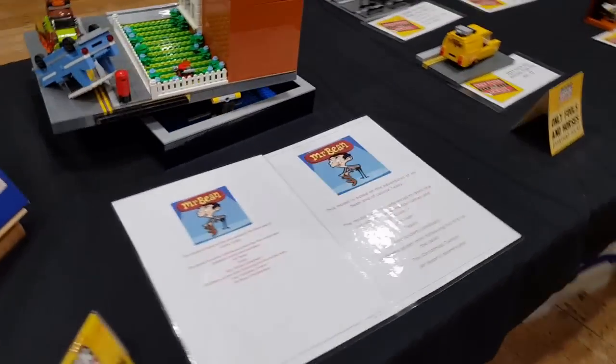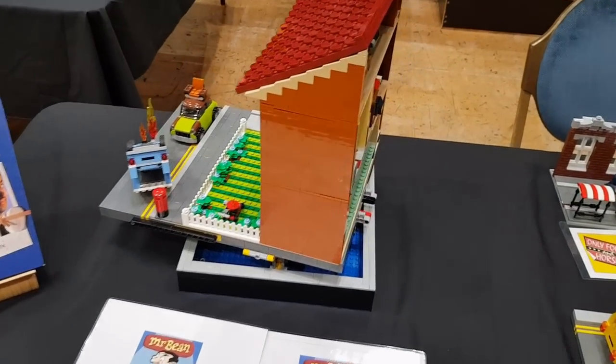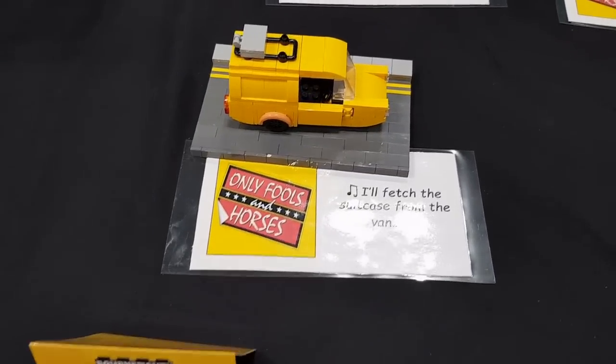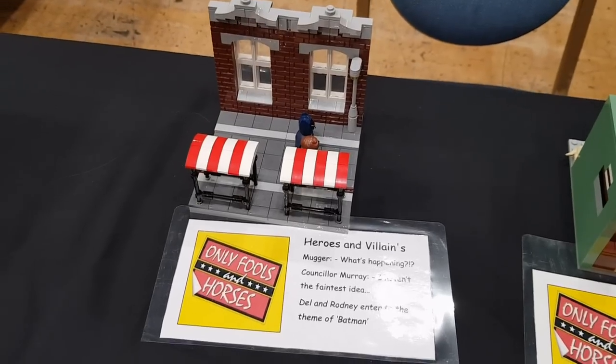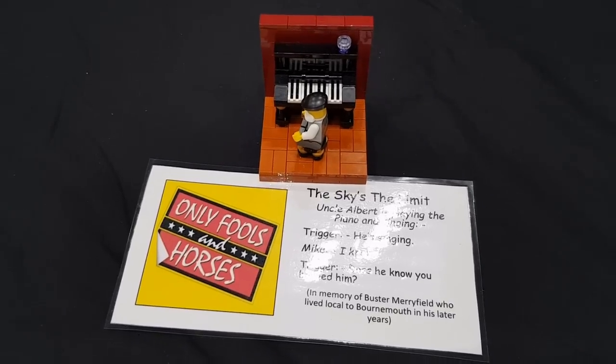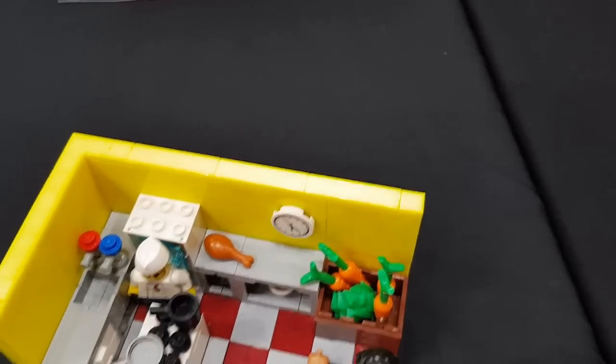And then over here we have Mr. Bean's house. There's lots of little small dioramas. I asked the girl who was sat there. There's the Only Fools and Horses vehicle. Some other things as well. Apparently it was a dad that built all of these. So I just briefly went through them all to show them. Yes, some Only Fools and Horses references there.